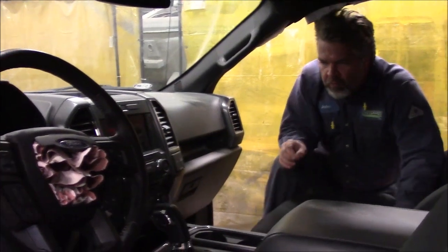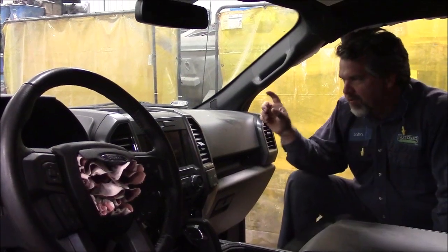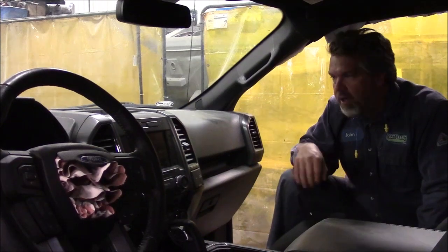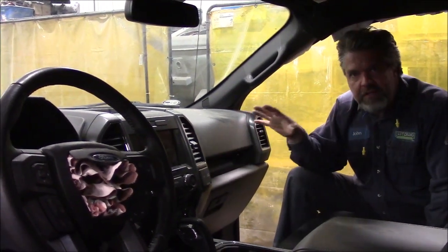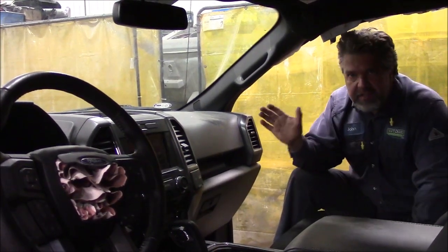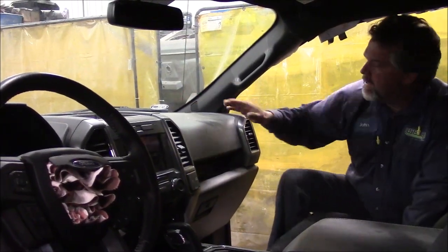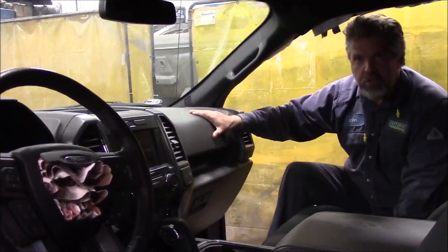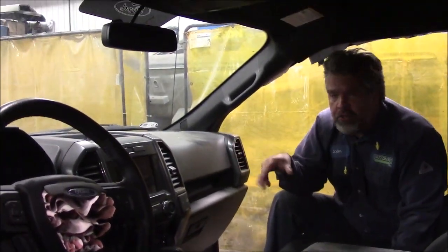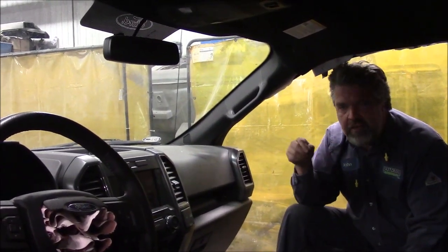Something that we're thinking about is the possibility of perhaps taking the dashboard out of this 2017 Ford and making it fit in the 1977 Ford. We took a rough measurement. Believe it or not, between the windshield posts from one side to the other, comparing this 2017 truck to the 1977 truck, the 77 is 2 inches wider. So there is a good possibility that this dash could fit in that 77.